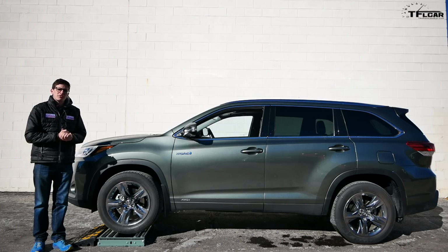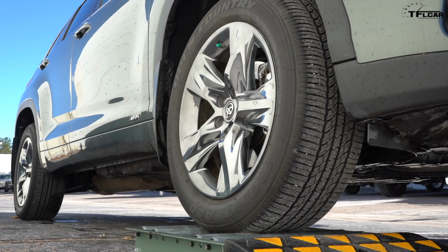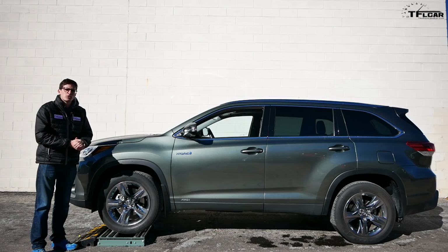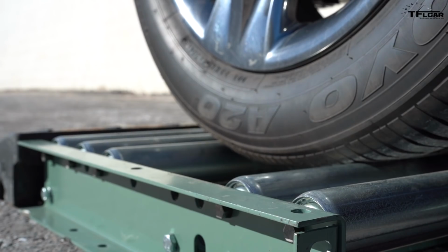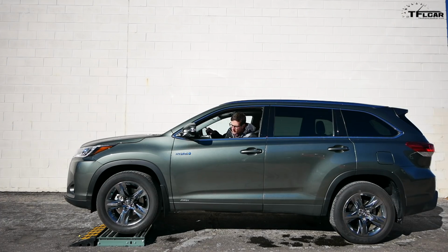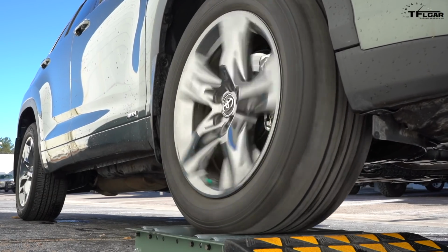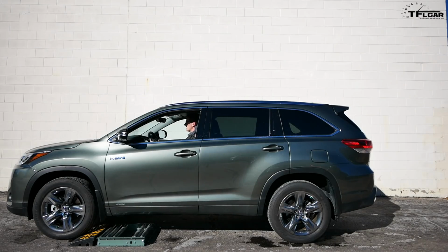Now let's start our first slip test. What I've done is backed the vehicle onto the rollers with the front wheels at a loss of traction. So what should happen here is the front wheels should spin just a little bit before the rear electric motor pulls us off these ramps. Let's see what really happens. Into drive, foot off the brake, front wheels are spinning, just a little bit of throttle, and we're down. Well, that took a lot more spinning than I thought it would take.